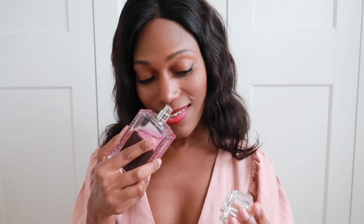So test this out. Tell me what you think. If you own this fragrance, what do you think of this perfume? Do you love it? And do you receive a lot of compliments? That I want to know. That's my Miss Dior Rose and Roses. It's so gorgeous. Can I smell it one more time? Wow, that's so good.